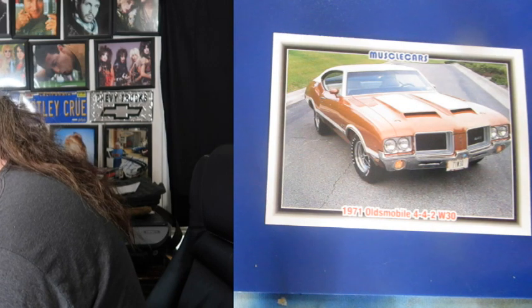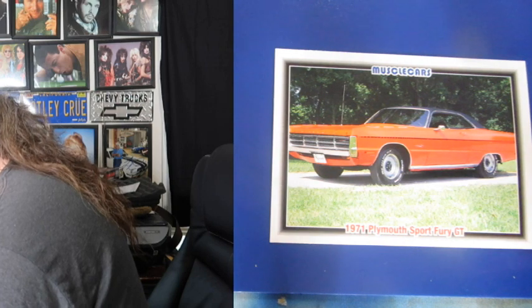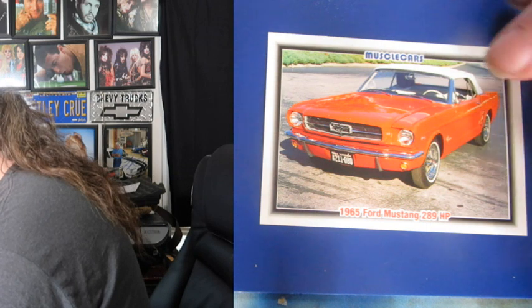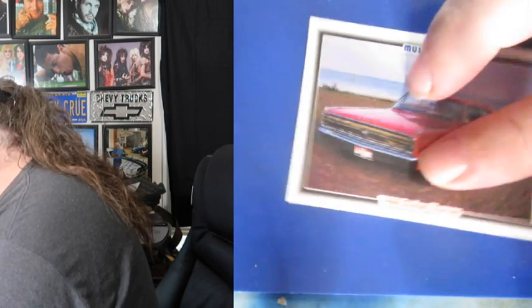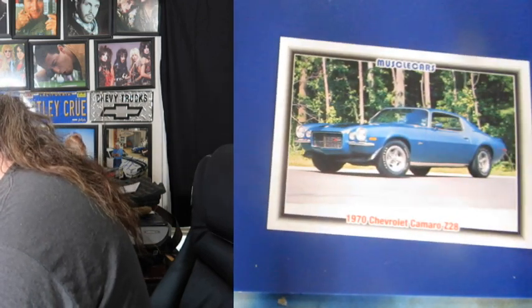1971 Oldsmobile 442 W30. 1970 Dodge Challenger 340 TA. 1971 Plymouth Sport Fury GT. 1970 AMX Javelin Trans Am. 1965 Ford Mustang 289 HP. 1966 Dodge Charger. 1970 Chevrolet Camaro Z28. I know there's a lot of those out there.